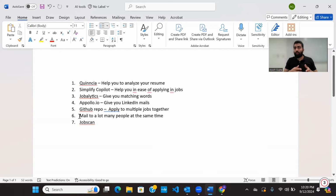Then how can you mail multiple people at the same time? Can you mail 200 people at the same time? Yes, you can, and you do not really need any tool for that. It's a combination of Excel and Word. And surprisingly, a lot of people are not aware of it. So the ideal thing would be to use Apollo.io to get multiple emails. Suppose I want a job in consulting. I'll get people from maybe BCG or other consulting firms, make a list, make a personalized email, and you just send it all together at the same time.